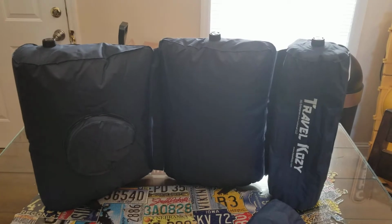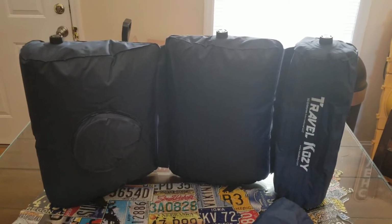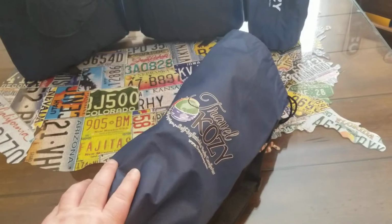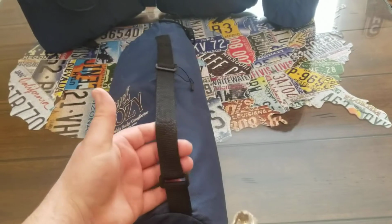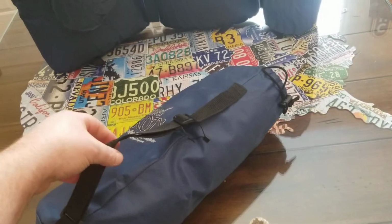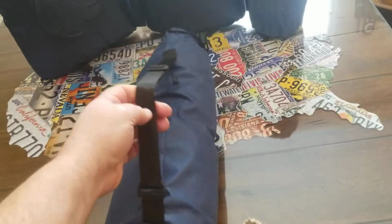So anyways, I just wanted to do a quick review on these today and show you the differences in the two. And as you can see, there's a Travel Kozy in here. You can see that it's deflated and it fits into this little bag, and it comes with the Travel Kozy. It's got a strap on there. You can use it as a throw over your shoulder or just a carrying handle or whatever.